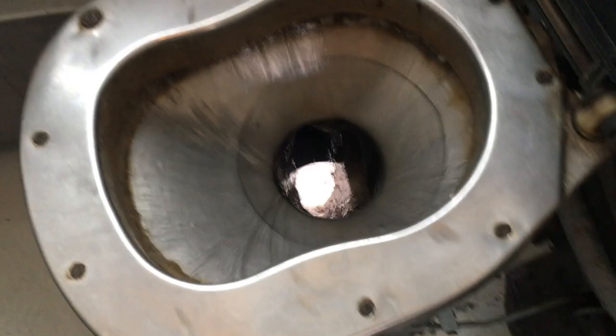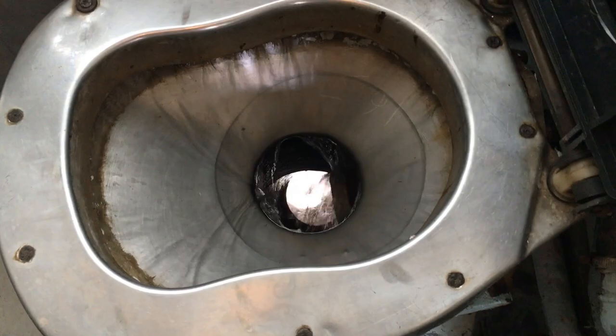And look what you see. You see the train tracks right there. So basically all the waste goes onto the train tracks, which is pretty crazy. Never seen anything like that in my life.